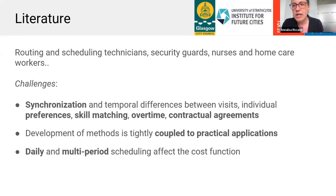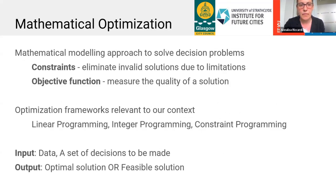And you can also do daily scheduling. That's what we were doing. So you solve each day at a time, or you can do multi-period scheduling, so scheduling maybe the entire week. And obviously you get different solutions. The algorithm has visibility over what's happening during the whole week, so you get a better solution, but it will be a bigger problem and so much more complex to solve.